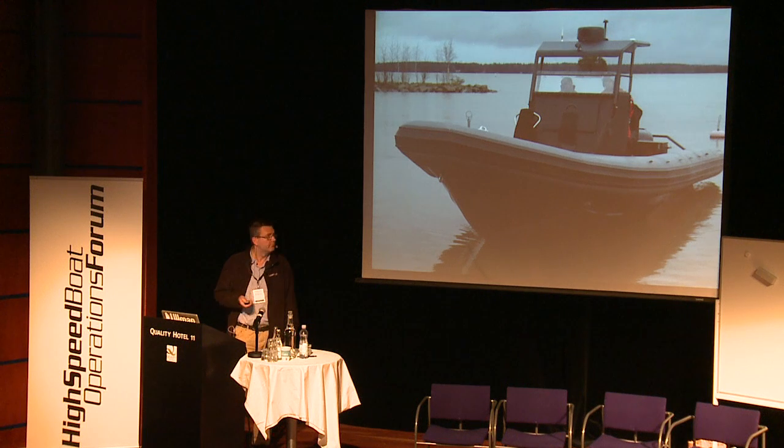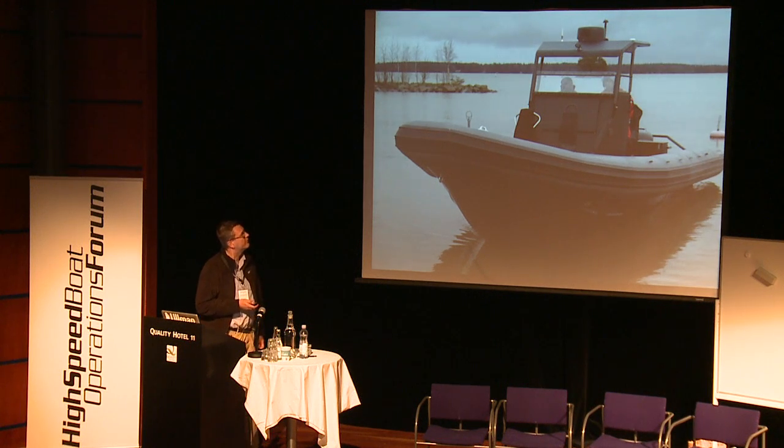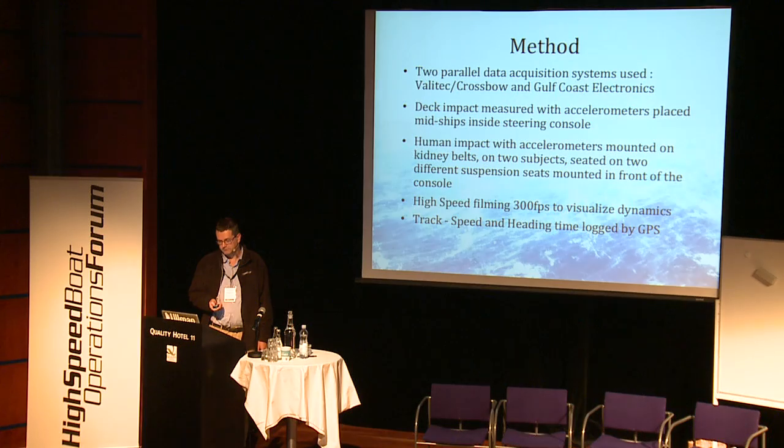Okay, that's just a bigger picture of the boat. As you can see, the test seats in this case were in the front, just to make sure that we're getting big impact. So we were measuring on the most forward ones, so we're actually getting some real differences, if there are any.